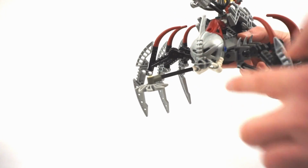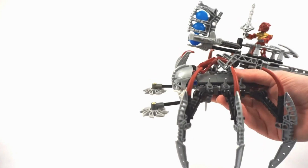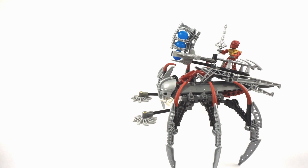I don't really like the use of this mask. I don't think it looks very good on this set. I think it kind of gives away it being a creature, as opposed to giving it a mask that is meant for a person. The legs are fine. I don't mind the color scheme too terribly much. It's black and dark gray, silver, and a little bit of white up front, and of course, dark red, which I think actually does look pretty good.